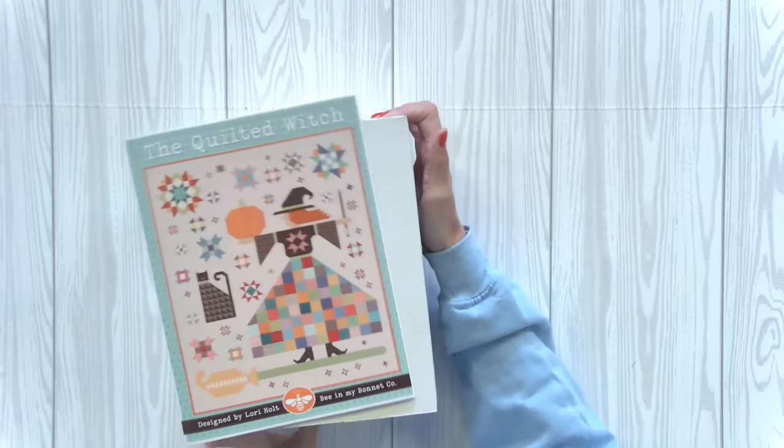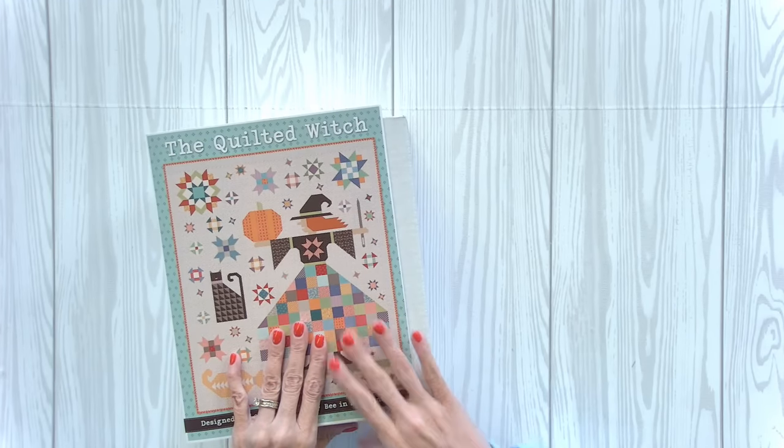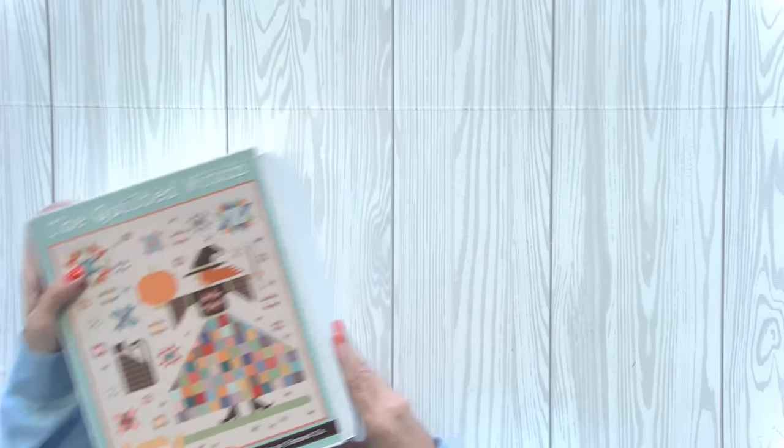Okay, the Quilted Witch is a sew-along that we're currently in the middle of, and I sewed that quilt. We only have 38 kits left. I sewed the quilt. So you saw mine quilted, but because we're doing a sew along, Teresa is sewing so that you can see all of her blocks if you have questions.